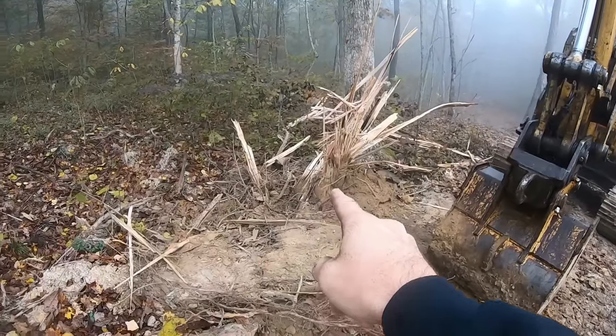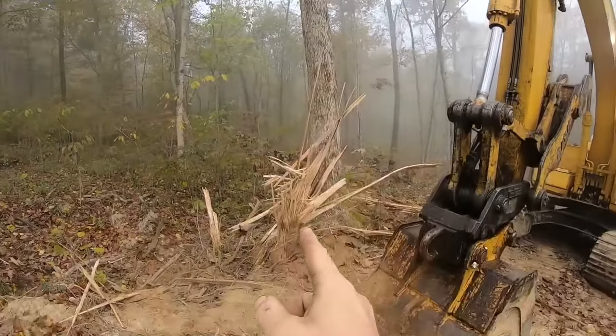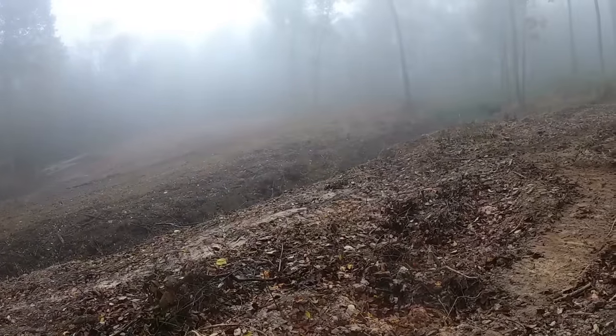I really want to get that stump out, but at this point I'm starting to get into these roots for this fella pretty good, and I really want to save that guy. So I think we're just gonna end up coming back with a saw later and just cutting it flush, and that'll be good enough for that one.